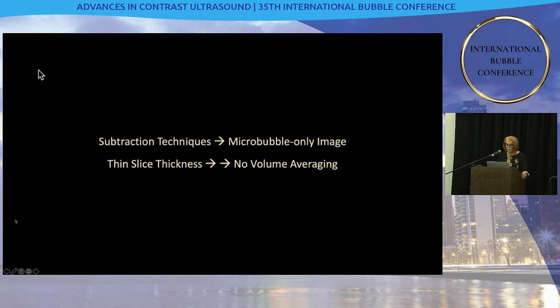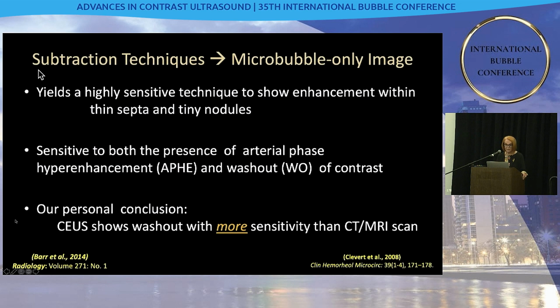So now let's go to other features of ultrasound. This includes that the software for ultrasound imaging with CEUS is a subtraction technique which removes all of the baseline imaging. Also, it uses a thin slice thickness, which removes the problem of volume averaging, which can plague both CT and MR scan. And so let's talk first about the subtraction technique.